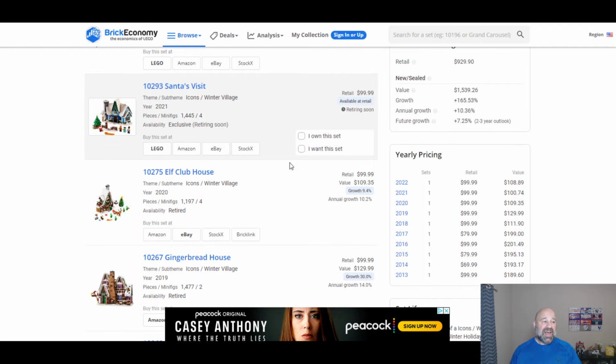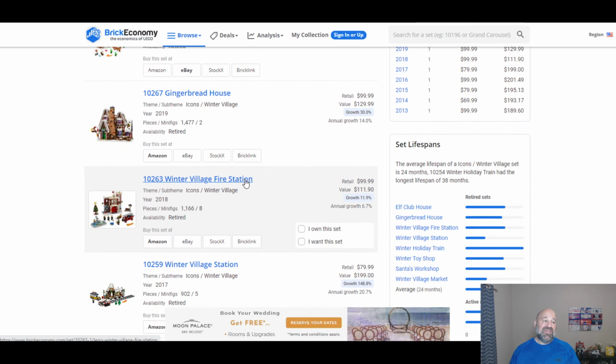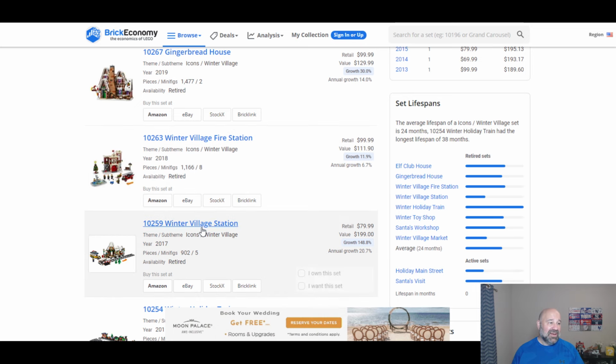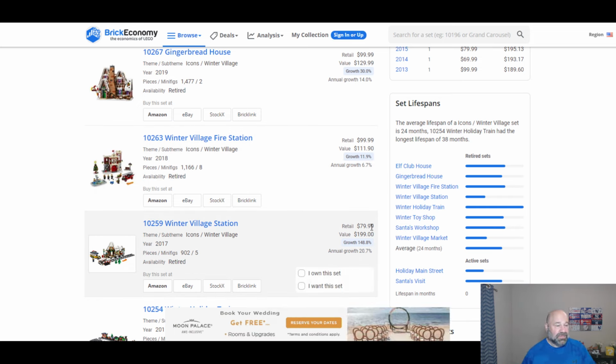So just to give you that comparison, we already talked the Elf Clubhouse is retired a year plus now, $100, $110, Gingerbread House, $120. So you could see the trend here. One of my favorites, the Fire Station, is not moving up the way that I hope. I haven't invested in these again, so that's kind of my factor. The Winter Village Station has done wonderfully, but we're talking 2017. So if you paid $80, you can now sell it upwards of 200. It has had tremendous growth, but you've held on to it. Consider 2019 its retirement date, for 4 full years.